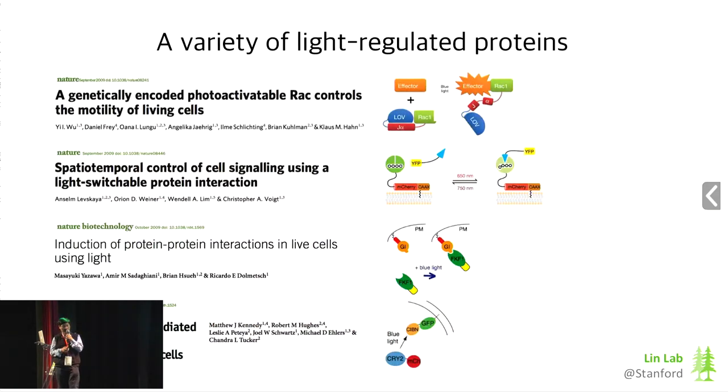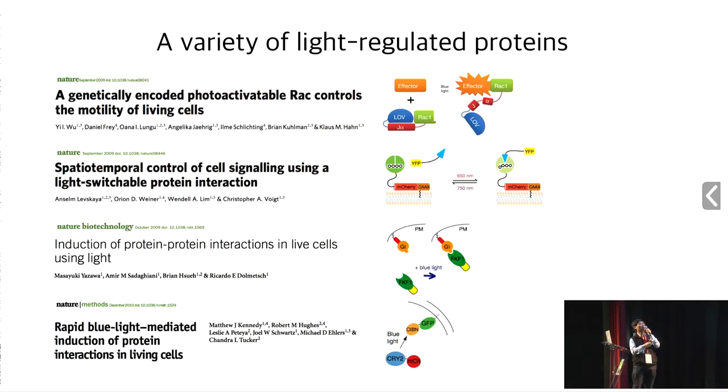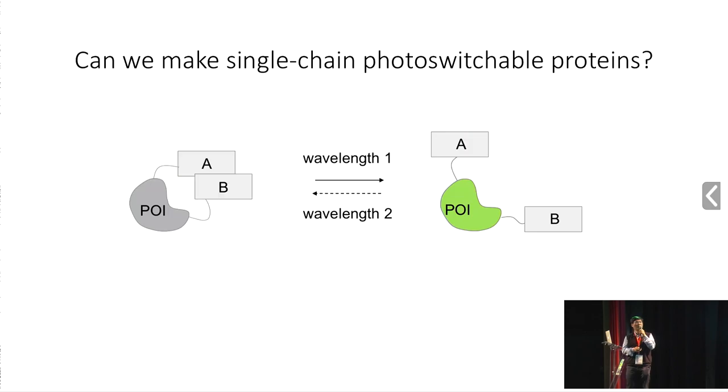So our lab has been interested in developing methods for optical control, but we want to do it not based on natural proteins. There are many natural proteins that maybe some of you here have used to control biochemistry in cells. Those are the LOV domain from phototropin, phytochrome domains, Gigantea-FKF domains, or cryptochrome domains. But what we wanted to do could not be solved using those domains.